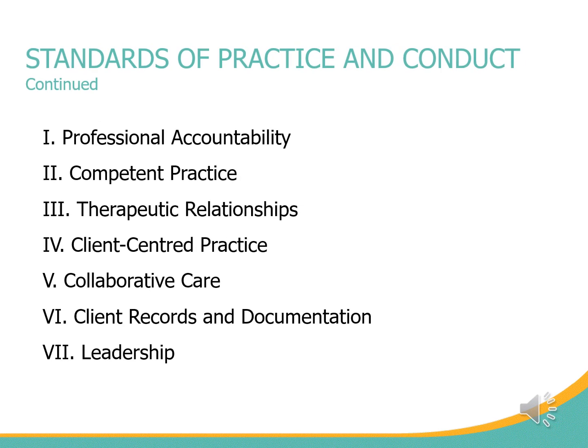There are 66 standards of practice and conduct, which are organized into 7 categories, but it is important to note that there is overlap between them. For example, by adopting a client-centered approach to care, the LPN is also contributing to a collaborative care approach while demonstrating professional accountability and leadership. For this reason, all the standards should be reviewed and understood in context with one another.